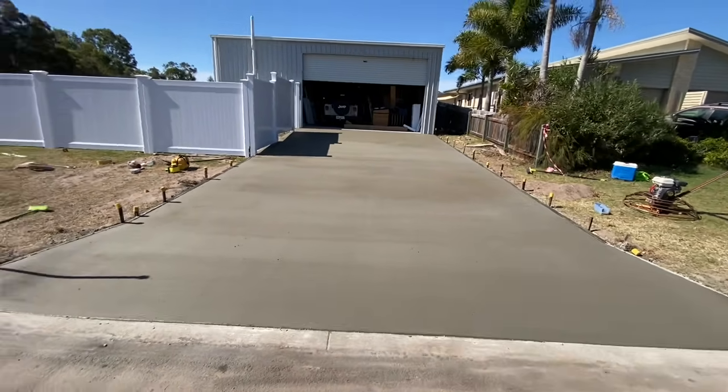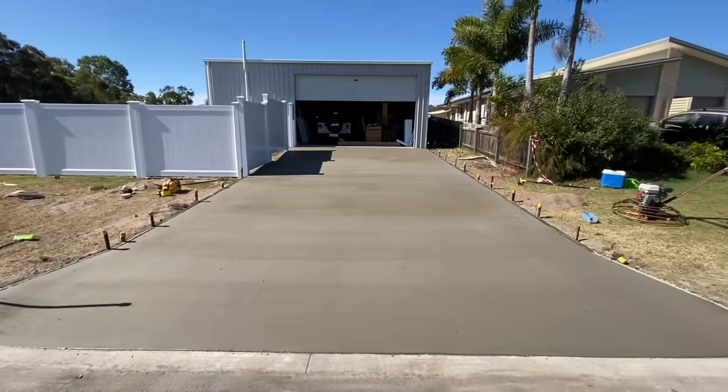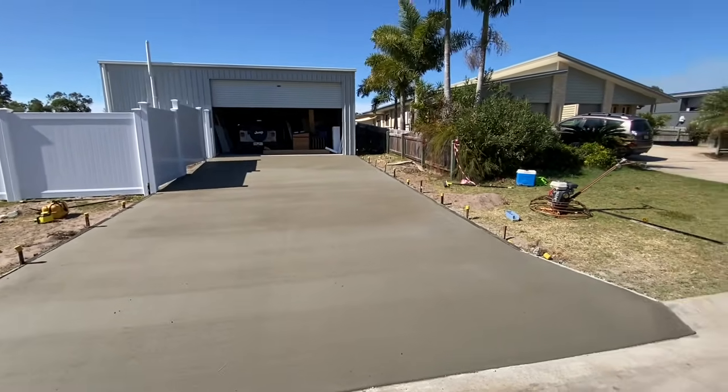Beautiful day, beautiful day. Thanks mate, good work. Another one done for you, hey? See, the builders do concreting, they get the concreter to come in and help them.